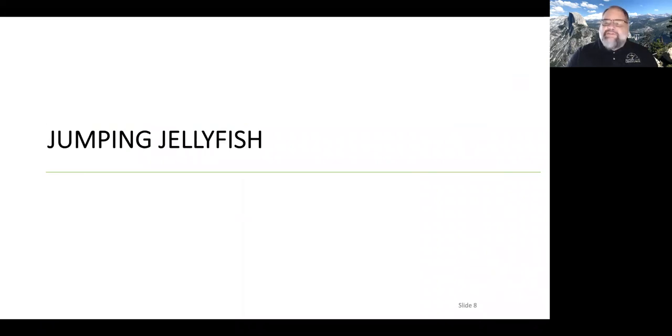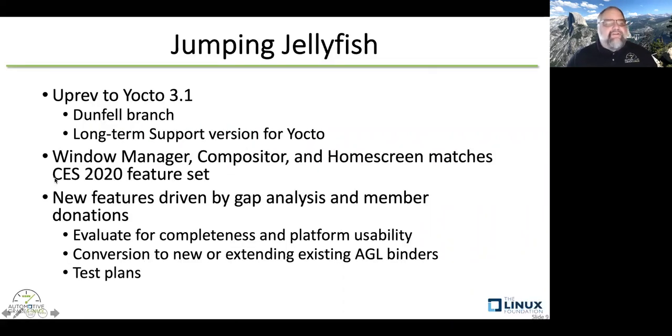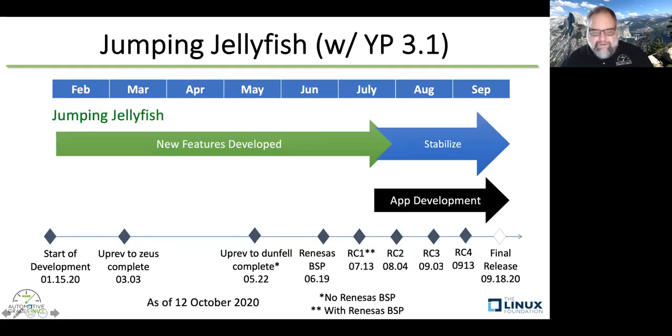So the UCB for Jumping Jellyfish, which was 10.0, which was released in September. We up-revved to Yocto 3.1, which is the long-term support version of Yocto. We updated the window manager, compositor, and home screen. All that was done to match the demo feature set that we had at CES earlier this year. We had other new features that were driven by gap analysis and member donations. We extended some of the existing AGL binders. We created some new test plans, and our CI group continues to add to the test infrastructure.